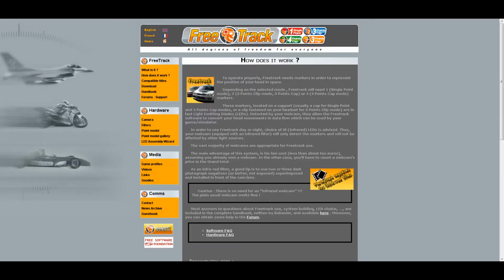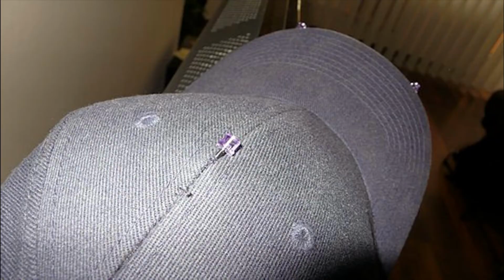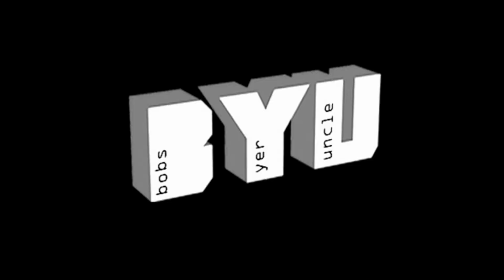And on the FreeTrack forums, if you head over there, you can see all these crazy builds people make. I mean, it doesn't have to look silly. Some people make them look silly on purpose, but you can actually make a very sleek, basically a replica of a TrackIR system yourself. And if you don't want to build something like that yourself, you can just go over to the TrackIR website, buy yourself one of their cap clips for about $10 from TrackIR themselves, and clip that onto your cap. Use that with the FreeTrack software. Bob's your uncle, you're good to go. You're tracking your head movement in game.